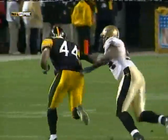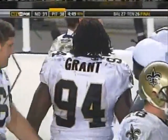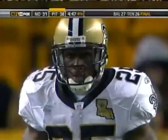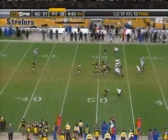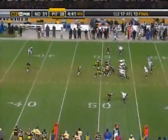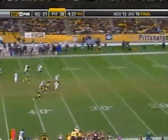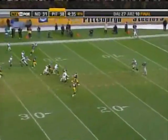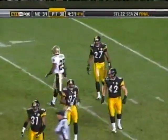That was a critical stop for the Saints to have any opportunity of really getting back into this ball game. Marvell Smith missed on the block. Grant got through and made the tackle, and now the Saints will get it back. They have one timeout remaining, and Gardocki with Reggie Bush waiting for it. It's down to downfield by Anthony Smith.